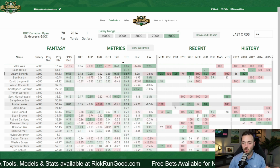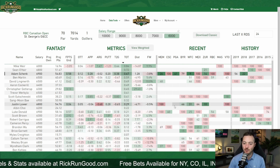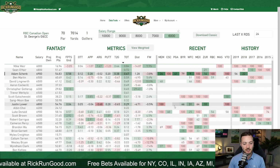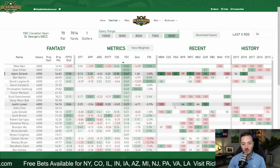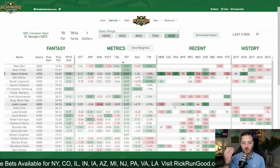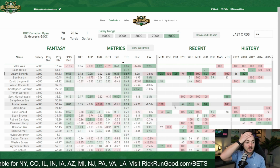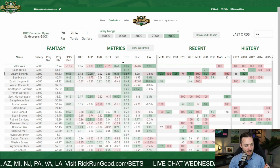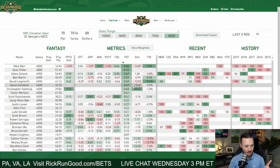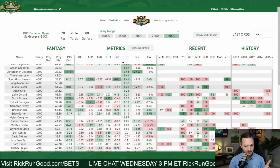So 26th at Memorial, 41st at PGA Championship, 9th at the Wells Fargo. Those are his highlighted finishes here recently. It's now $6,900. I guess I'm going back to it, right? We were early, we whiffed, then we weren't on him last week. I think I got to go back to the guy. What else do we have here? A lot of guys with small sample sizes.